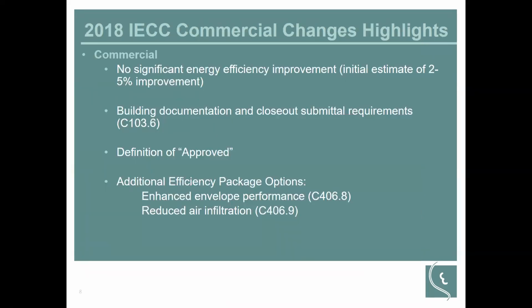Now we are going to talk about some highlights of the changes in the commercial provisions and residential provisions of the IECC 2018, before we dive into the more detailed discussion on major changes item by item. As I just mentioned, there's no significant energy efficiency improvement comparing the 2015 IECC and the 2018 IECC. The initial analysis estimates 2 to 5% improvements in commercial provisions.